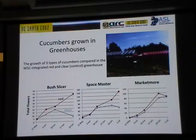These are our two greenhouses at the UCSC Arboretum, so we can do controls between those two. These are just different cucumbers we grew. We started with cucumbers and tomatoes. Those are really hard plants because they are high light density plants. You could probably pick a low light density plant and have more positive results. But these are the ones we started with.